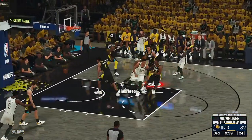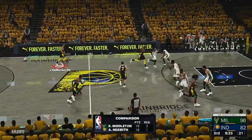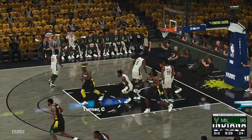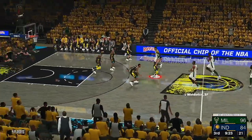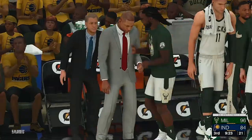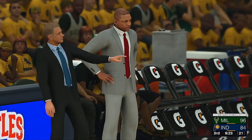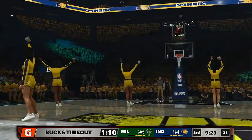Here's Middleton. He gets it. He's 7-for-8 and really going at him out there. Middleton so good under pressure. He's always composed and under control. Nice shot by Turner. They haven't missed a beat coming out of the locker room. A perfect 4-for-4. And the Bucks call time here. Adjustments are a part of every game and every quarter of a game. I think Coach sees something here. And you know what? We'll see what changes he makes coming out of this timeout.